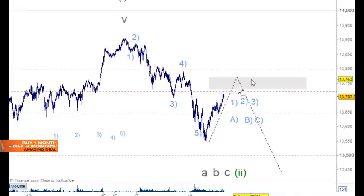If this level here becomes the support, this area, this top of 61 point, then obviously the market's going to go up from that point. But it's a little bit difficult to get those 3 waves out of that structure.